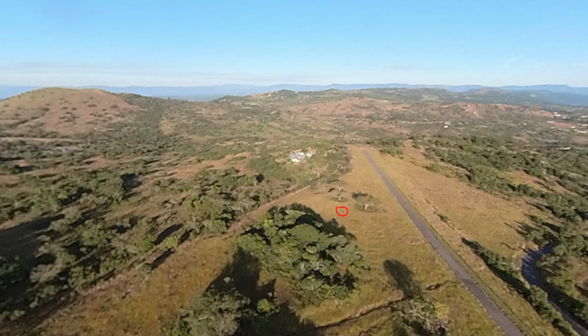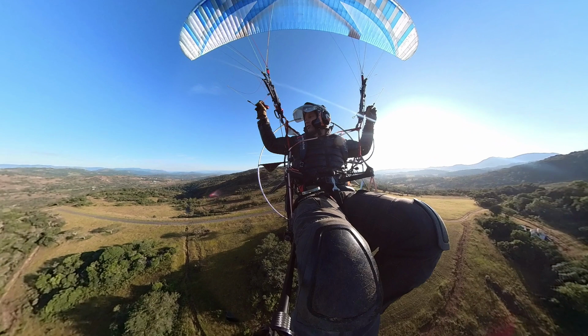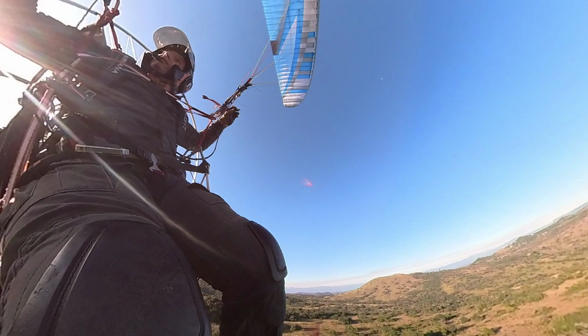Right, I have visual of the landing zone where I am. I do not have the choosing. The trees will allow me to have a clear landing, so I'm going to land crosswind. Shit, I'm already too high. Back. Oh, please don't let me fuck this up.